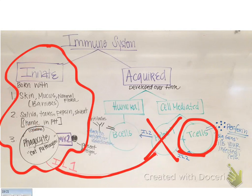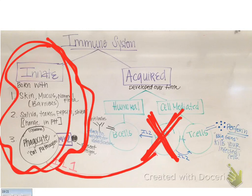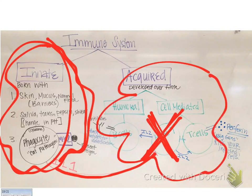So someone with AIDS or HIV doesn't have working helper T cells, so all they have working for them is the innate immunity. If someone with AIDS doesn't die from HIV, they die from pneumonia or strep throat or something that normally we would be fine with because we have all of the acquired immunity. Someone with AIDS has an acquired immunity. It just doesn't work because their helper T cells are infected.